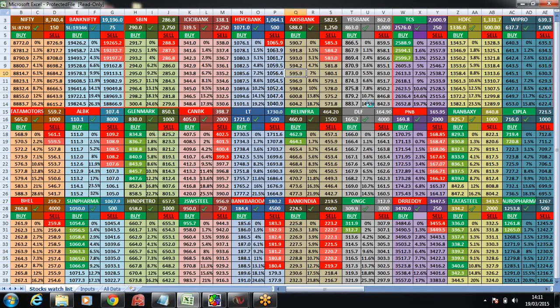So it's around 2:10 in the afternoon. These are the calls that were generated in the morning, and some of them have hit the final targets also. Other than Sun Pharma, Tata Steel, Strandback C, all these three hit final targets, including Glenmark. Now PNB has done its final target.